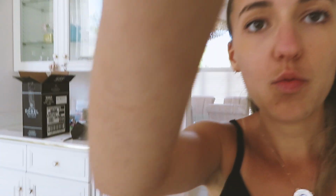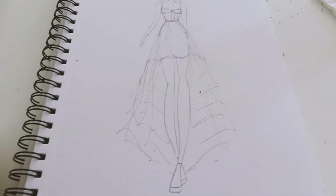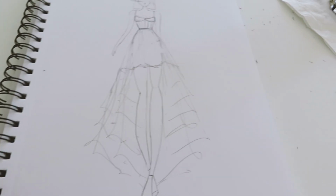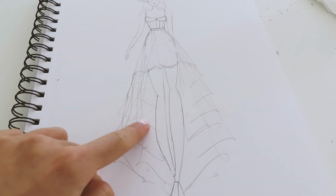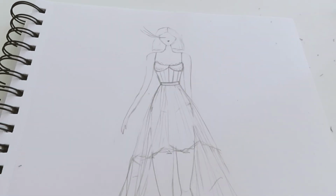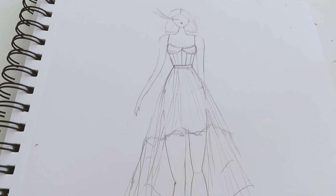So you can see with this sketch, it almost looks vintagey, like the way it almost looks kind of like a petticoat, how I ended up sketching it. So it's gonna be high-low, there's the high, and it's gonna tear down into a full maxi skirt. I've got the little bra bustier going on.